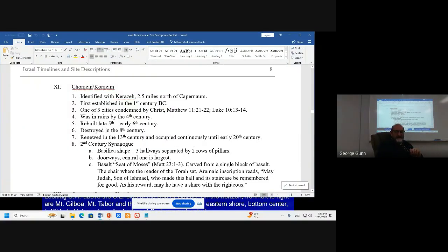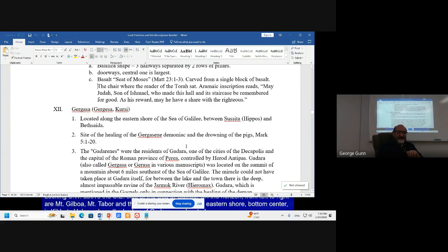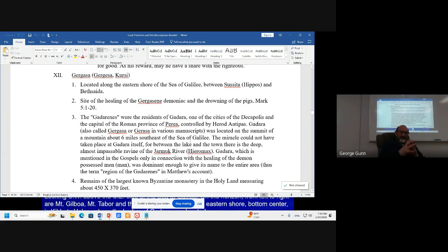So Chorazin, we've done that. I think enough. Gergasa, also known as Kursi, is on the east side of the Sea of Galilee, and it's the site of the healing of the Gergesene demoniac, with those pigs that rushed down into the Sea of Galilee. You've all heard that story. So it's located on the eastern shore of the Sea of Galilee between Susita, Hippos. Susita, Hippos is a city on the east side of the Sea of Galilee. It's up on a tall hill. I think we talked about it before.